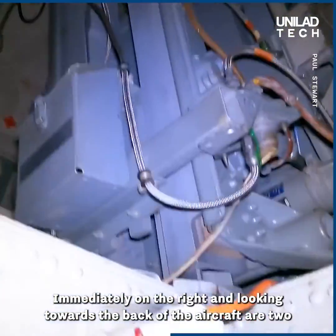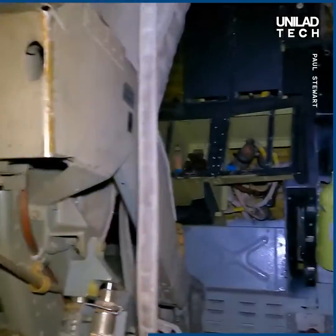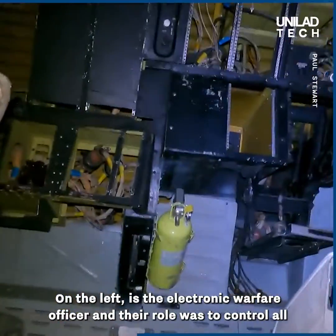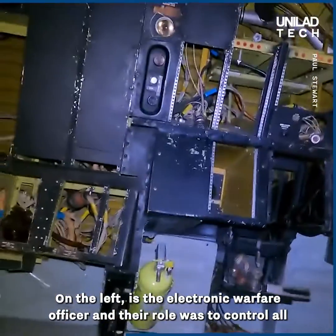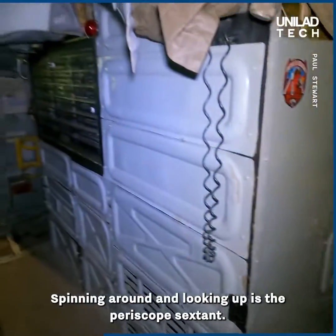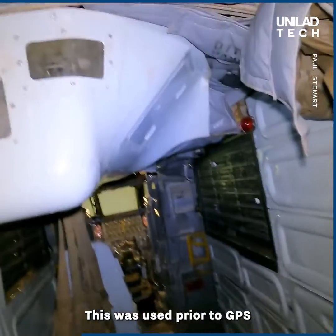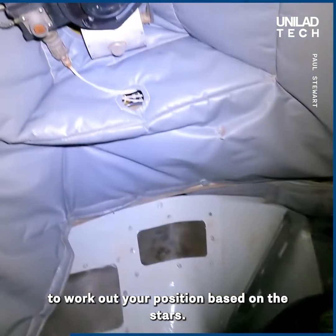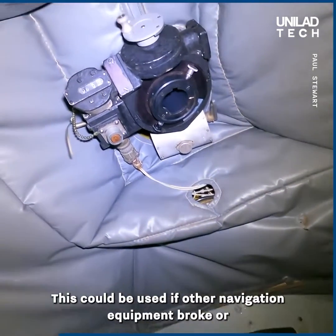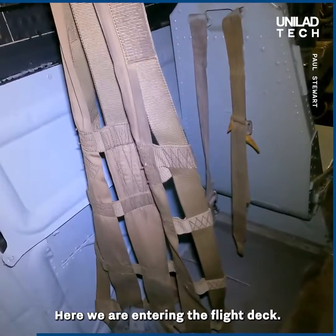Immediately on the right and looking towards the back of the aircraft are two more seats that form the defense station. On the left is the electronic warfare officer, and their role was to control all the defensive equipment, including the ECM I mentioned earlier. Spinning around and looking up is the periscope sextant. This was used prior to GPS to work out your position based on the stars. This could be used if other navigation equipment broke or if you needed to fly stealth. And here we are entering the flight deck.